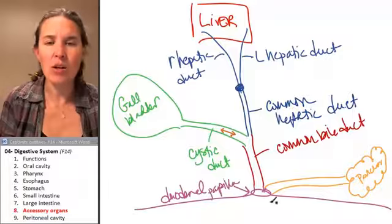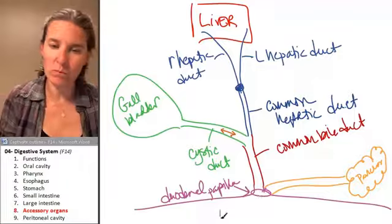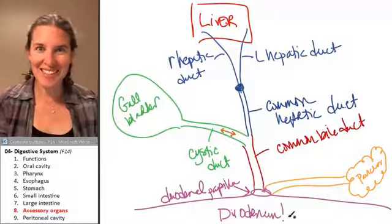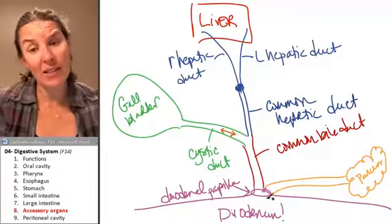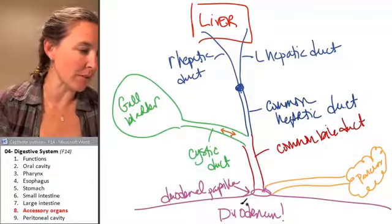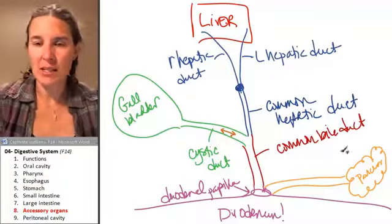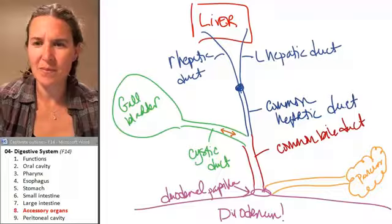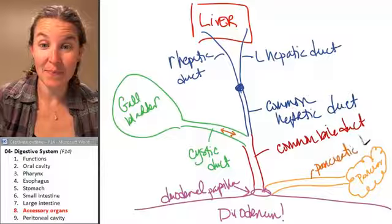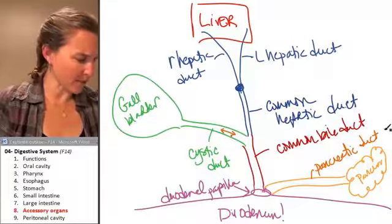Papilla. And where are we dumping? The duodenal papilla is found where? In the duodenum. Right? It makes perfect sense. So bile is going to get dumped into the duodenum and pancreatic juices of lots of different flavors. Guess what this duct is called? I love it when it's easy. This is the pancreatic duct. Got it.